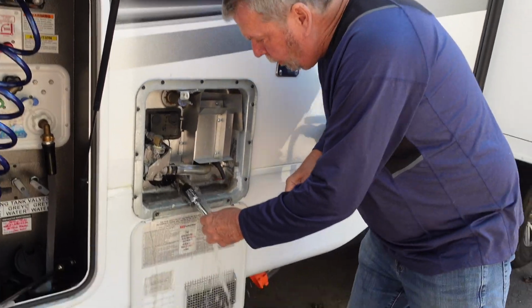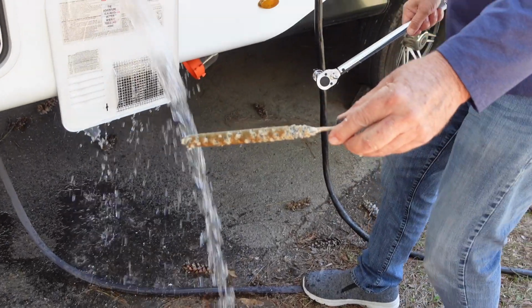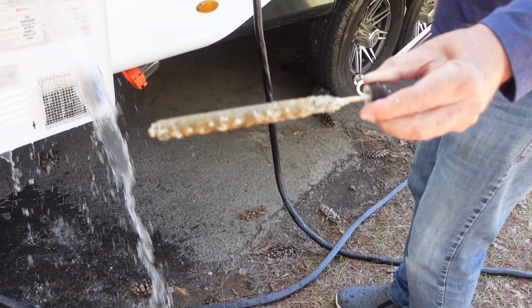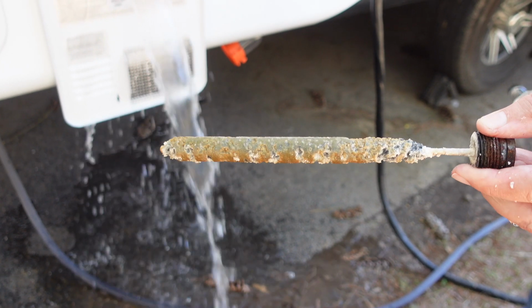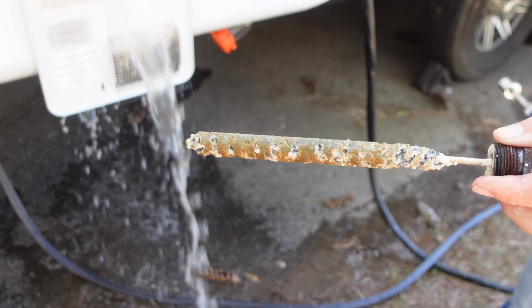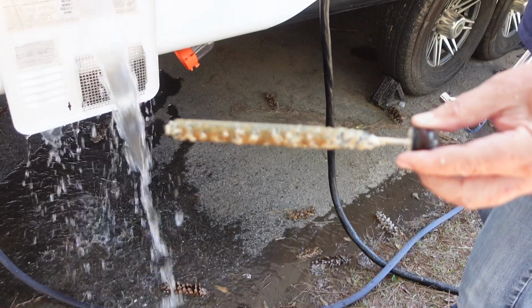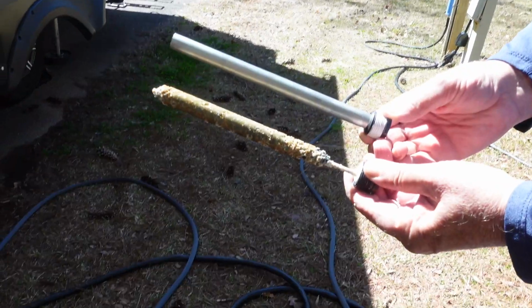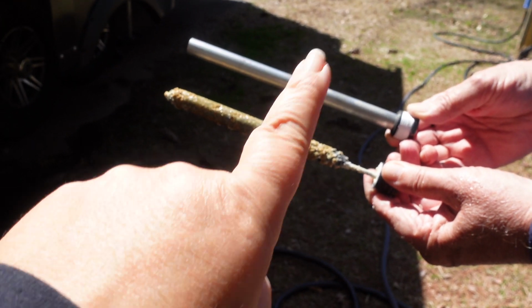Oh, there you go. Oh, look at that. That's nasty. That is a year's worth of accumulation. Yeah, so it's been about a year, maybe even a little bit longer than that. They should be changed out every year. So I'm glad we're getting this done today. That's gross. So that's the difference between the two, a year and a half and brand new.